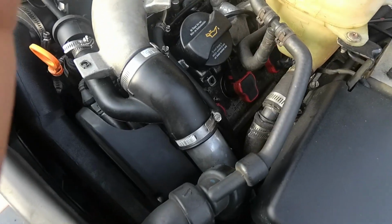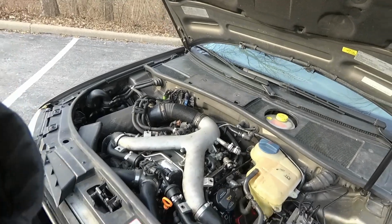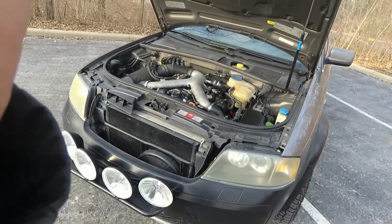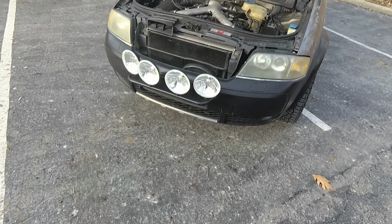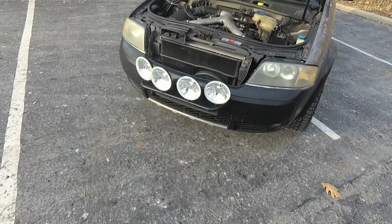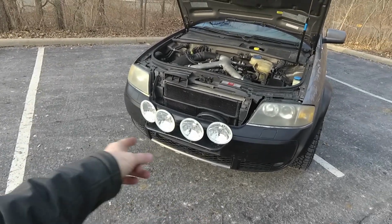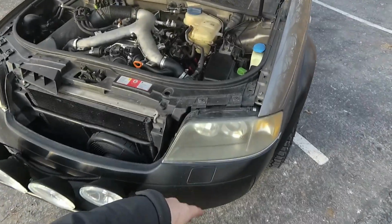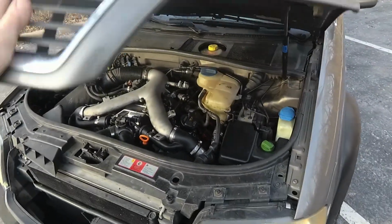It does have the red top coil packs, and I'm running NGK Iridiums gapped at 28 thousandths right now, and it runs really, really well with those. These are Hella incandescent lights on the front. They're decently bright. They're actually very useful at night. They don't piss people off too much, and they put out a good amount of light. The fog lights are just stock. The headlights are just the factory xenons. They're not very good. That's about it under the hood.